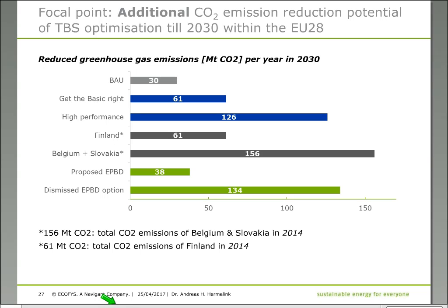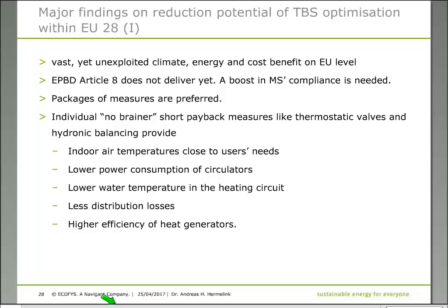Maybe some of you also know that in the discussion, in the impact assessment before the EPBD draft was published, a mandatory renovation was also under discussion. And in case the Commission had followed this option, the calculated additional savings would have been 134 megatons of CO2. So just to give you an order of magnitude of the really very significant savings that can be achieved by optimizing technical building systems.